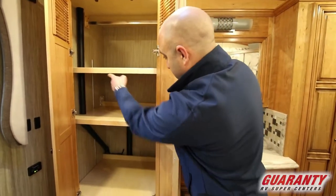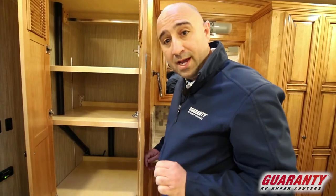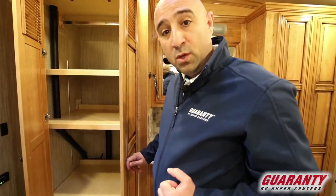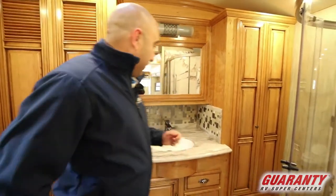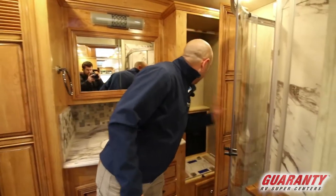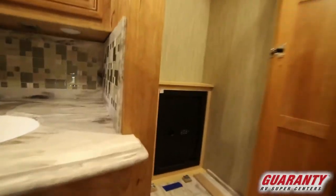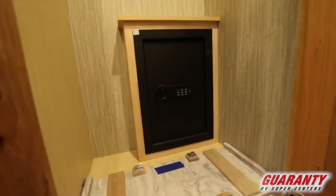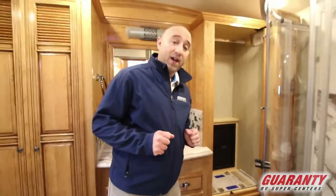As you can see, this is pre-plumbed and wired, ready to go for a washer and dryer should you choose to add that at a later time. That is, of course, something that we can do here being a full-service dealership. Moving around to the other side, you do have nice big wardrobe space here. Also note, that is a rather nice size safe in there as well. So that's a great spot for jewelry and other personal belongings that might be of some value.